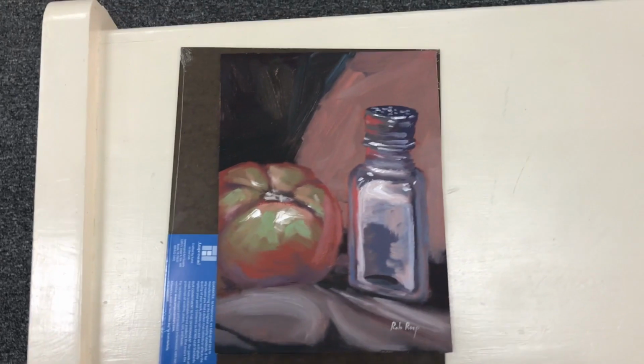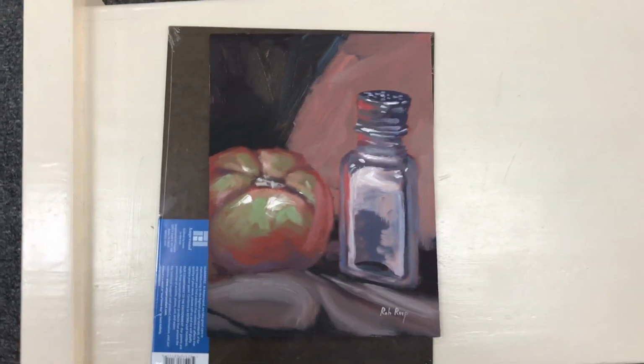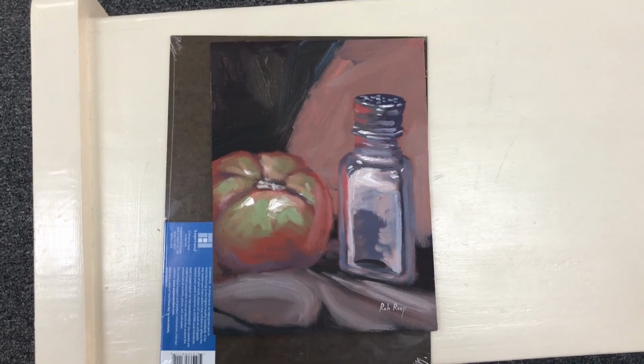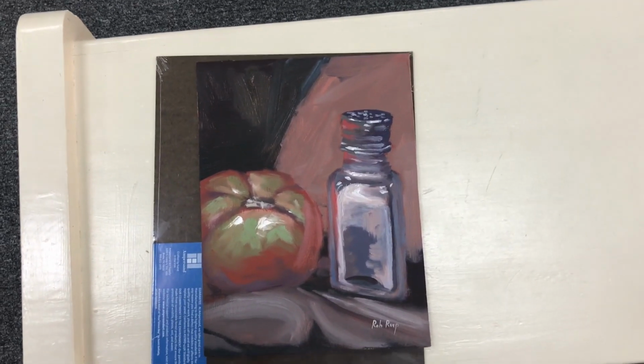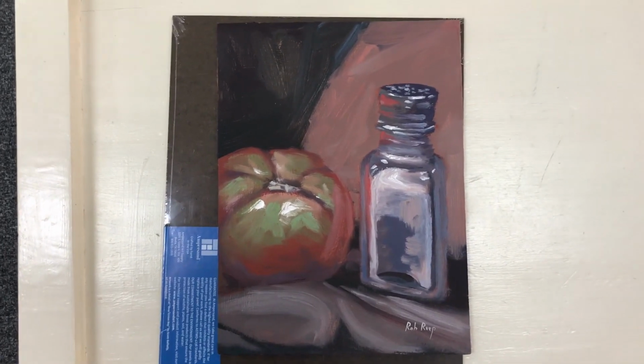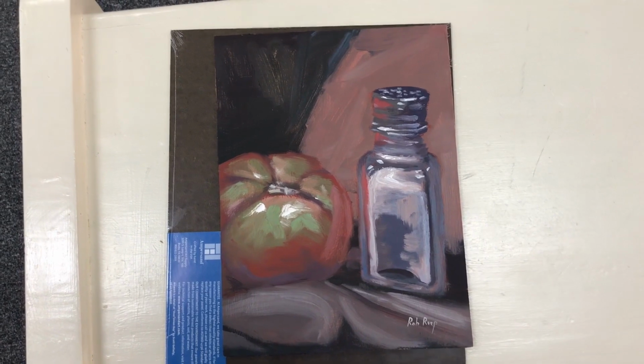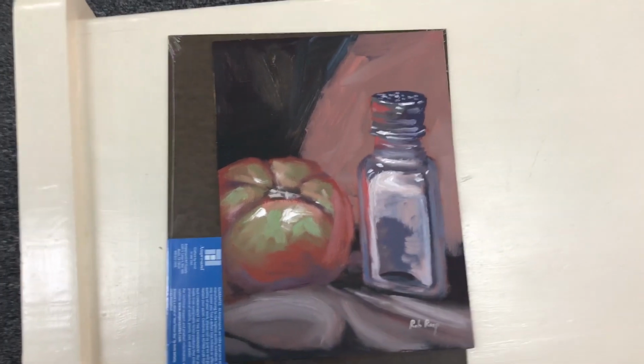This is one of my newest, which I really like. This one's already, I think, dry to the touch. It was at my top point on the ladder, but I finished this one several weeks ago. This is a Bradley County pink tomato. I told you guys about that in the last video. With a salt shaker. This is how I grew up with these things.